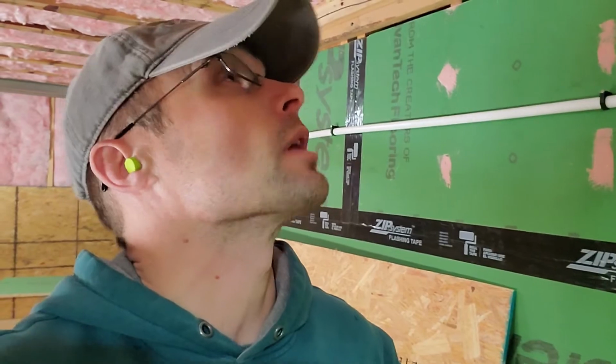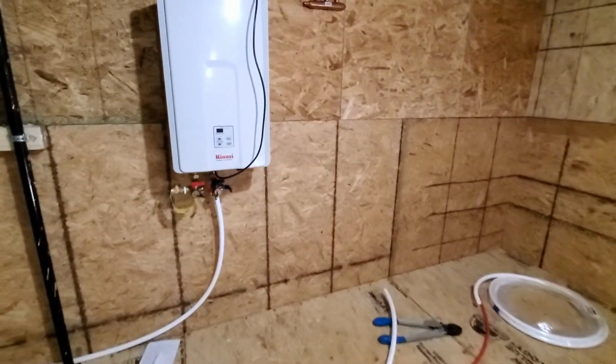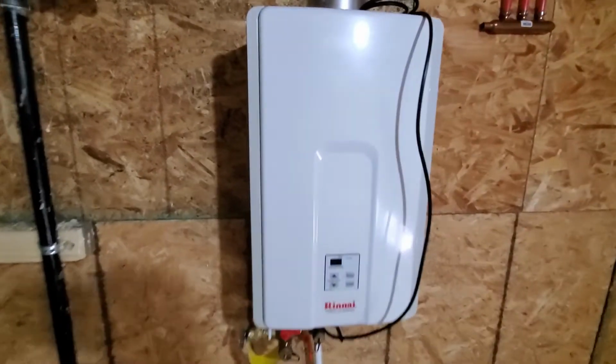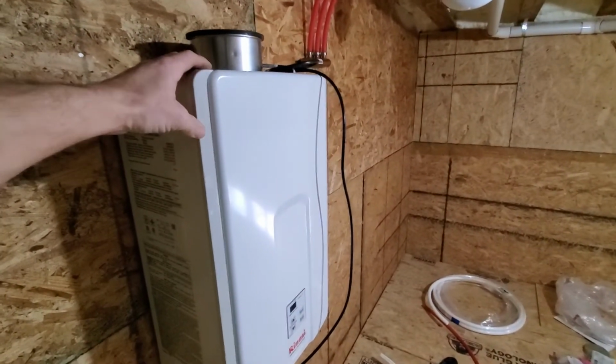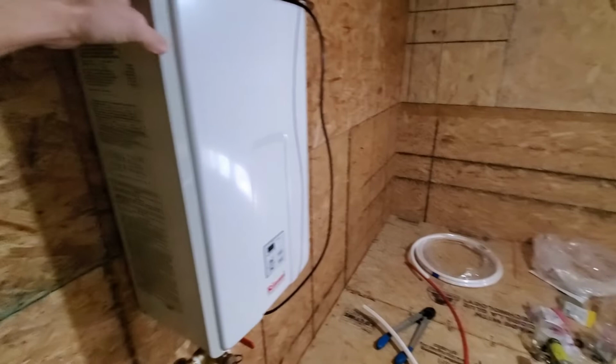I was hoping to get that water heater hooked up, but as normal, I'm missing some parts. I've got to go in here in a little bit to a meeting. I'll grab the parts while I'm in town. But as far as the hot water, endless hot water tank here goes, this is a 6.5 gallon is how they advertised it.